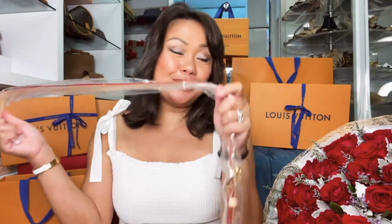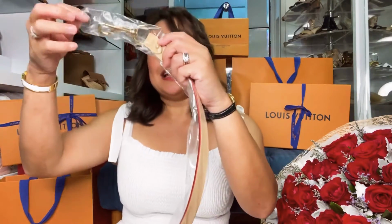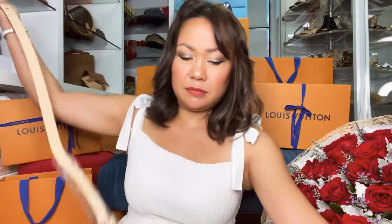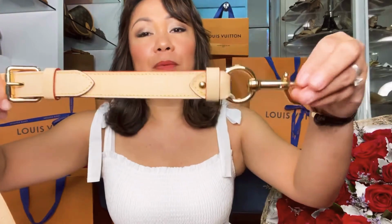So since I complained earlier that the strap of the Croisette is too long, I got myself a strap. This one is vachetta leather, and oh, it's quite heavy actually, guys. It's quite heavy. I hate it. So this is what the strap looks like.